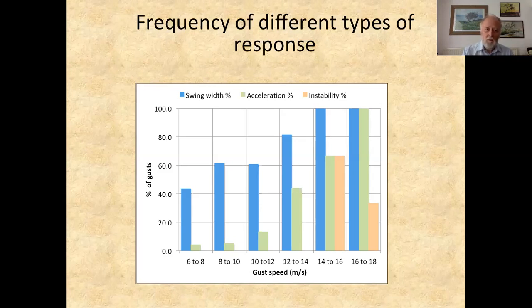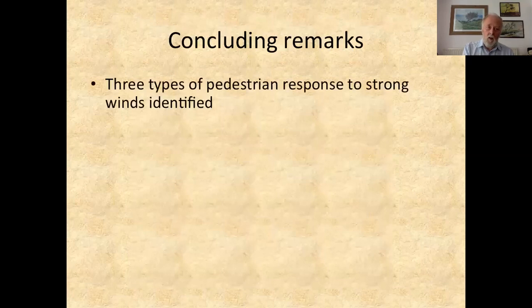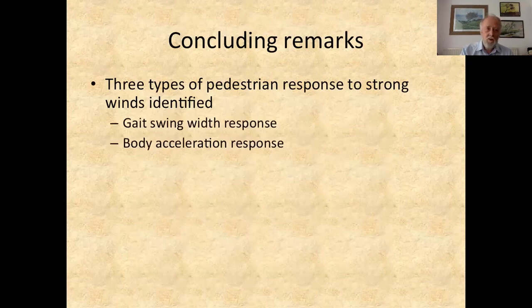At the highest gust speeds, we get something like we've just seen in the video, an instability response beginning to come in at 14 or 15 meters a second. However, it needs to be borne in mind that we've got very few gusts in the upper bands of gust speed there. So what can we conclude? Well, I think we can define three types of pedestrian response to strong winds: a gait swing width response, a body acceleration response, and an instability response.